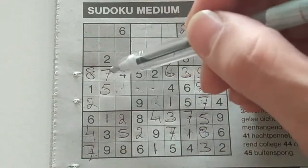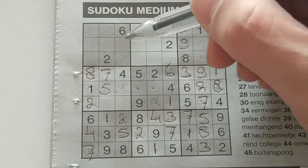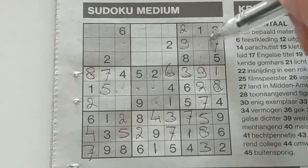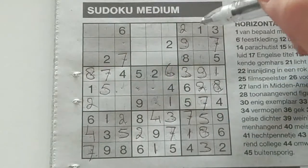7 in this column, 7 in the second column. So in the third column, the only 2 places for 7 is here or there. But I see here 7. No 7 here. 7 should be there.